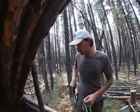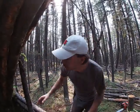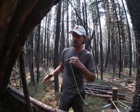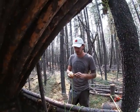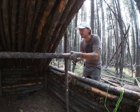So we got our 2 posts in here, and we're about to get our half ridge pole here, halfway down. So what I'm going to do is actually prepare 2 ropes here with the Canadian jam knot, just ready to go. The weight will be distributed through 3 different parts here. We got the center pole in there now, so structurally things are looking a little more sound here.